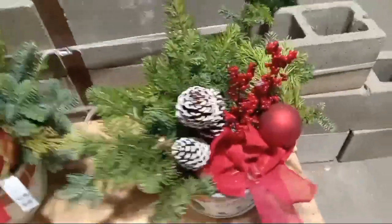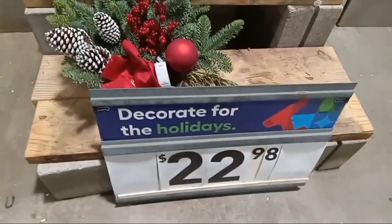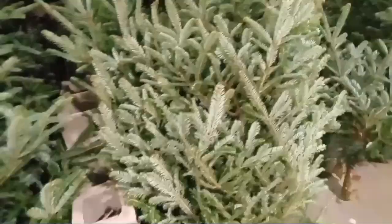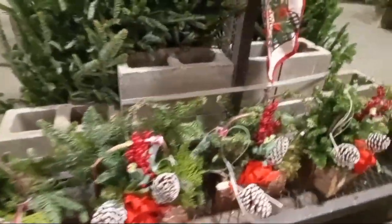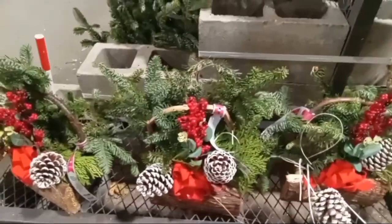So, these will be wonderful for your countertop at home or your kitchen table. $22, almost $23. Very nice, beautiful. It smells so good in here, it's like a pine forest. Love the smell of pine trees. They're very beautiful. We got a lot of good quality here. Some more of those baskets. Excellent on your fireplace or on your kitchen table or your countertop.